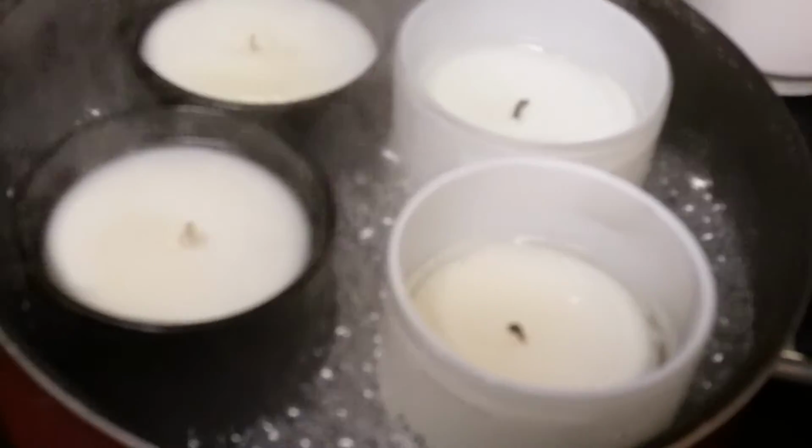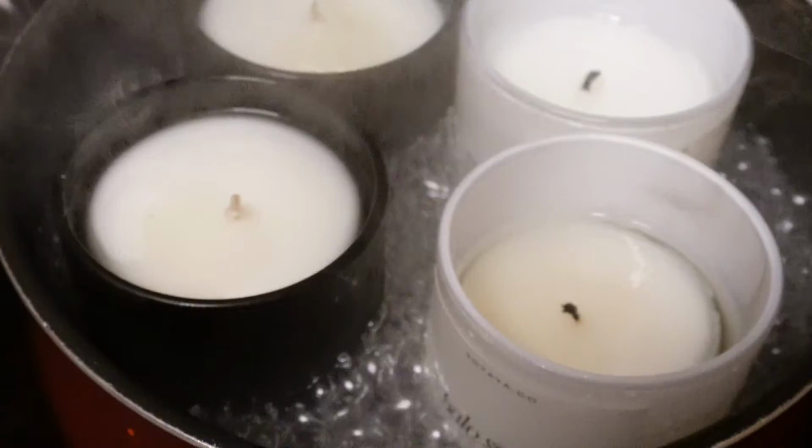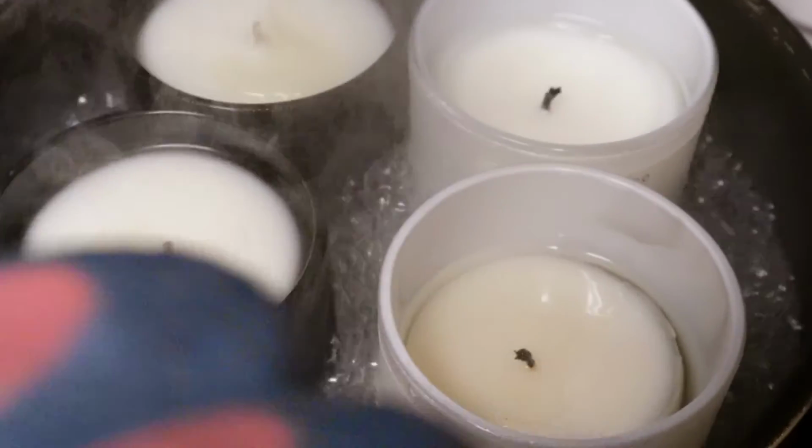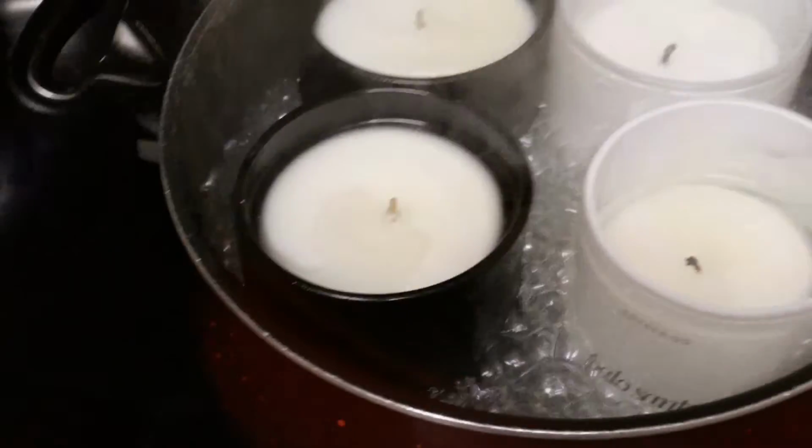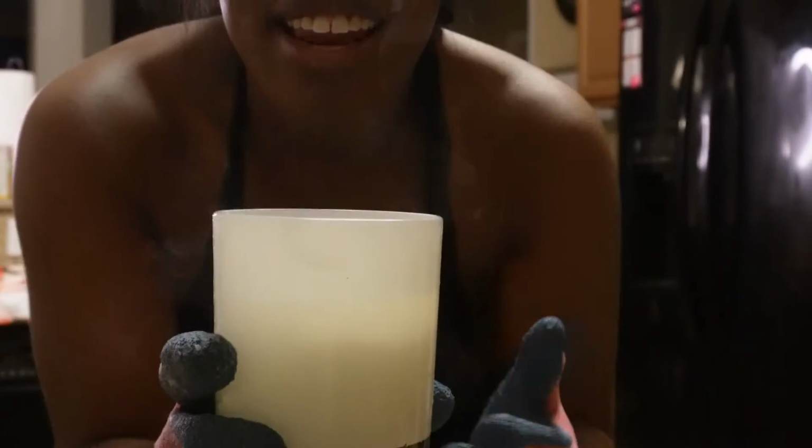So that is how they start to look once they're starting to melt down. And when it starts to detach itself like that, that one's pretty much ready, and definitely that one as well. So all that I do is take it out, and then I'll just get my plastic bag.